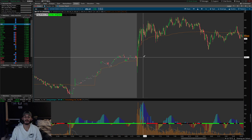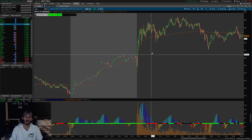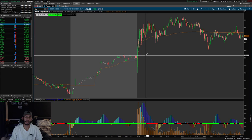If you're looking for A, B, C, D, E points on how to play these opening drive plays, it's going to be really hard for you to take them, because each one is different. There might be an opening drive play that has certain criteria that another doesn't, but they're both equally as good as others will be. So it's more of an art of how to pick your opening drive plays, but that comes with experience and that comes with confidence as well.